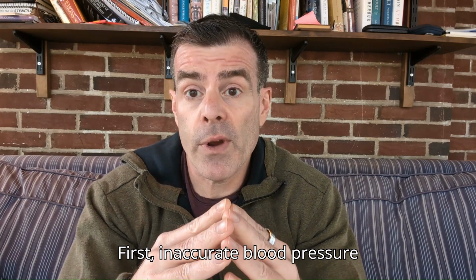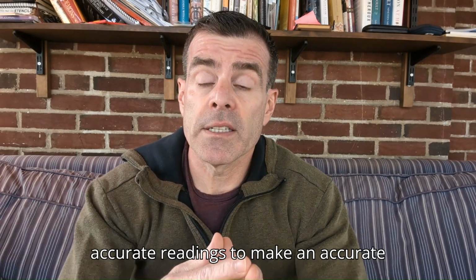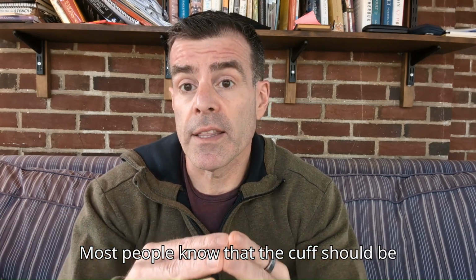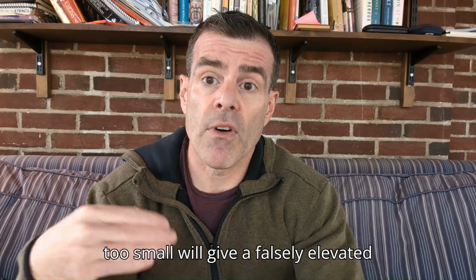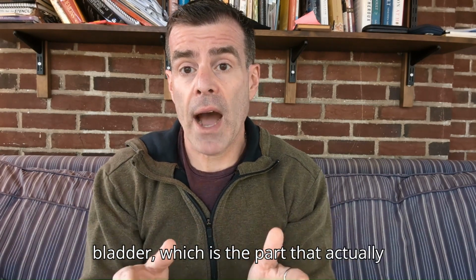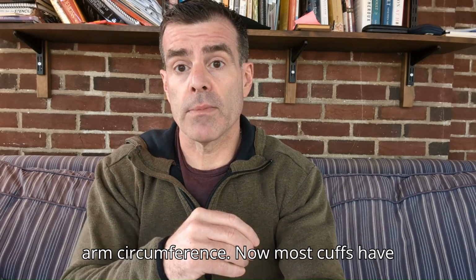First, inaccurate blood pressure measurement technique. We need to have accurate readings to make an accurate assessment of what the blood pressure really is. Now, most people know that the cuff should be of the proper size, that a cuff that is too small will give a falsely elevated reading. The proper size of the cuff is that the bladder, which is the part that actually inflates, should be at least 80% of the arm circumference.